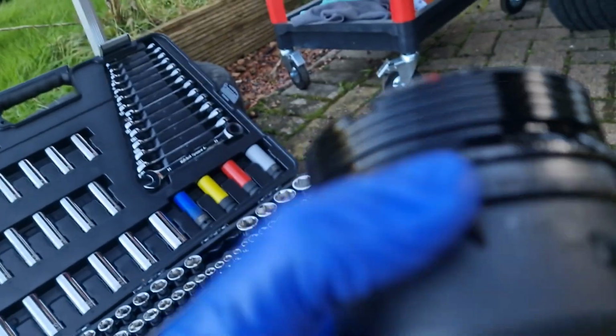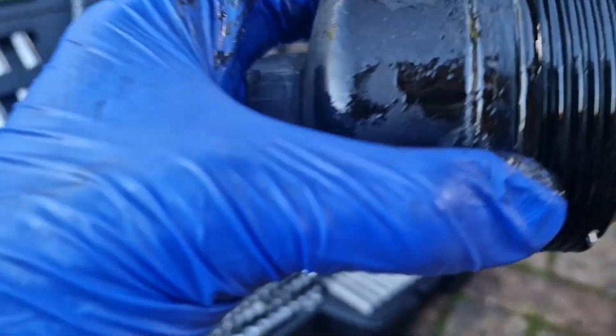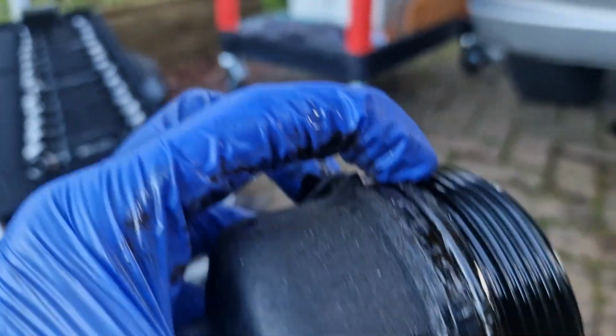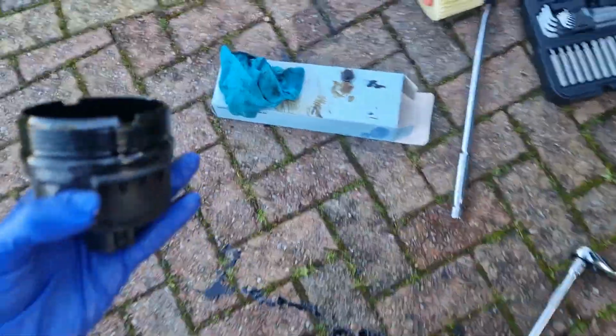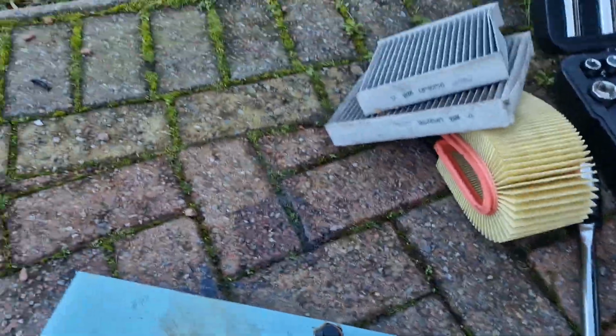Got this so you can see the old O-ring just on the end there. Then we've got the new filter and new O-ring, which I'll put on. Oh god damn it, this is not going well. I'm just spilling oil everywhere, over everything. Right, there we go, and my shoes.